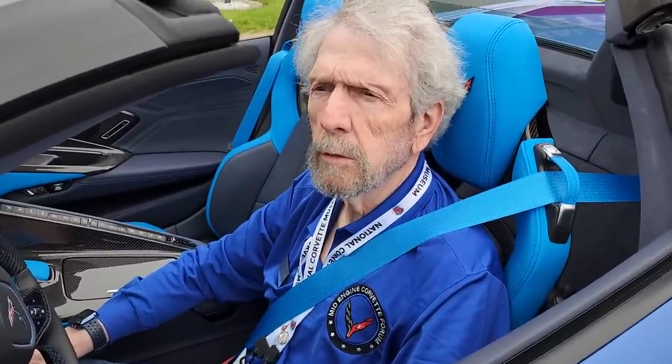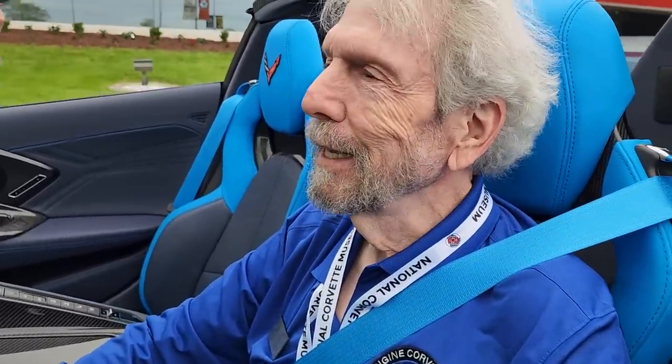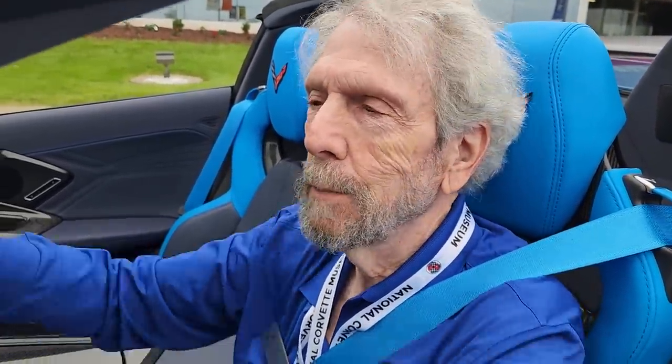Okay, we're going to do this till tomorrow. It's loaded. This is our keeper Corvette. First one we've ever said that. We're going to keep this one forever. So there was no budget. It was like, what do we want?